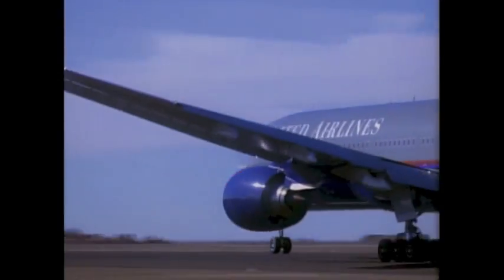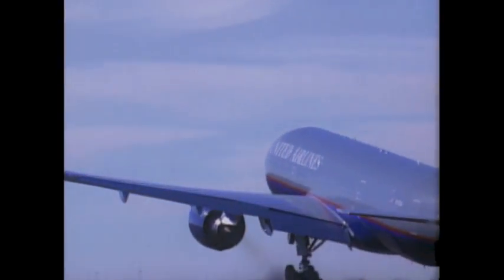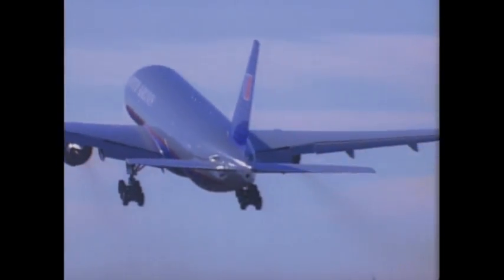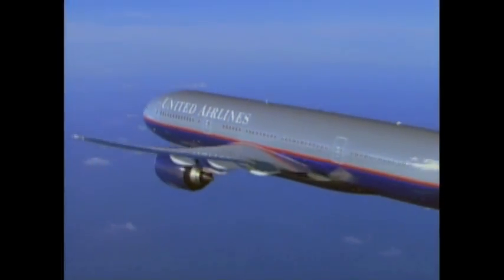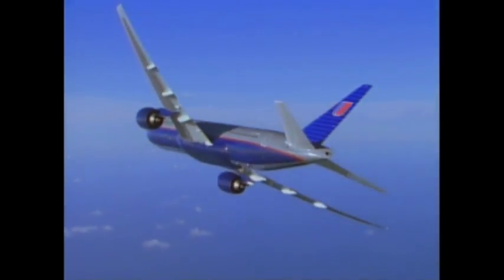On the 777, the engines have enough power for the jet to accelerate like a sports car, going from 0 to 60 in less than 6 seconds. In the air, it cruises at more than 550 miles per hour.